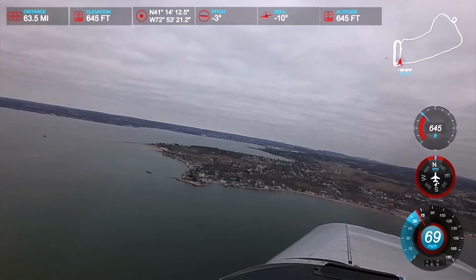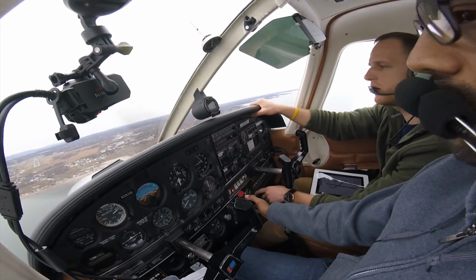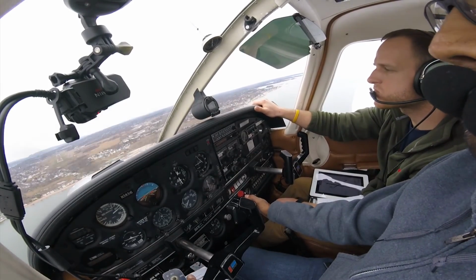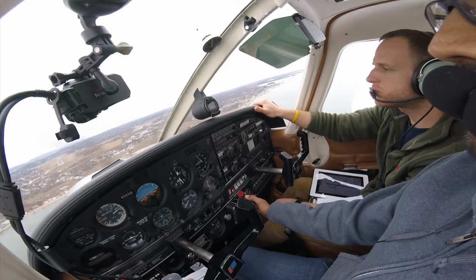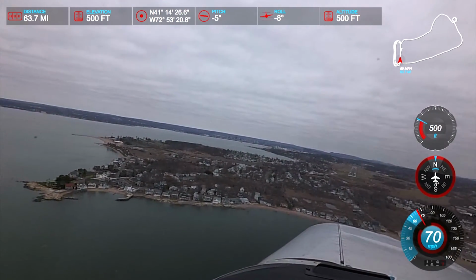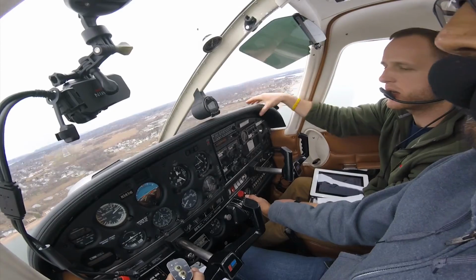Okay, so quick landing checklist, we got a couple of seconds. Let's glide on, and we're cleared for the option. There we go, around the glide path. We're going to do a full stop again, so I'll let you do the short field takeoff. We're going to make a full stop, exit on Echo again and taxi back.